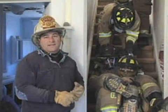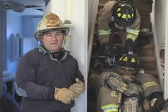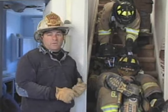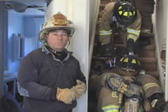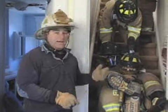Although we don't want to delay the initial firefighter movement up the stairs by the initial RIT team, additional RIT team members can utilize additional equipment such as a large carabiner and a rope to create a mechanical advantage to assist in bringing the firefighter up the stairs. Let's check that out.